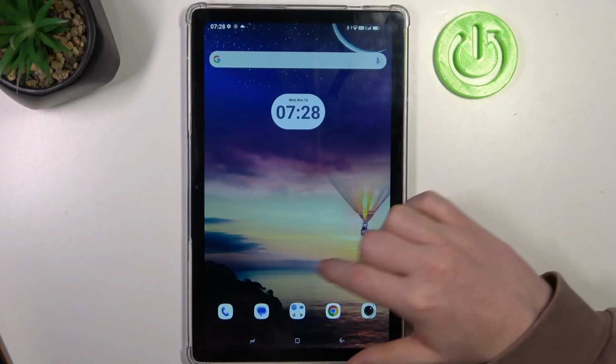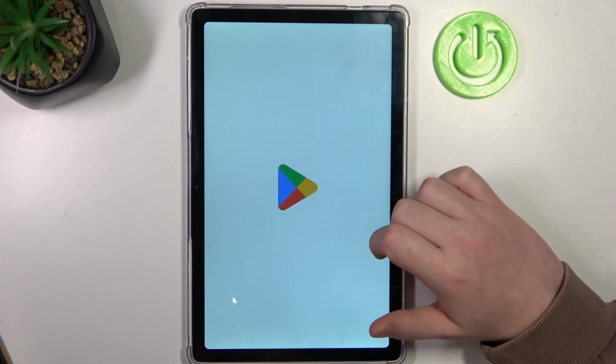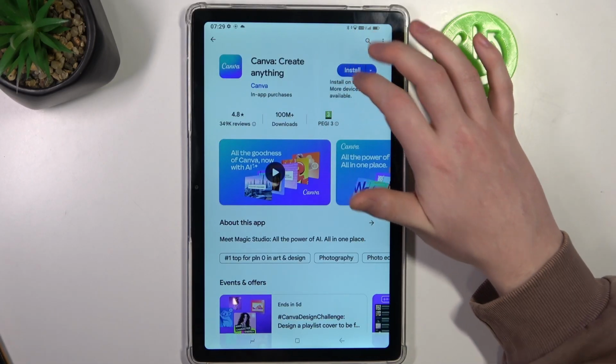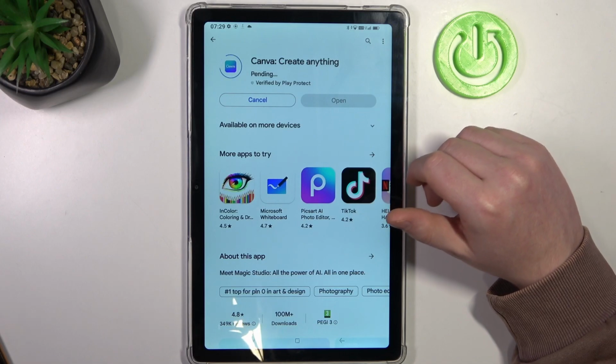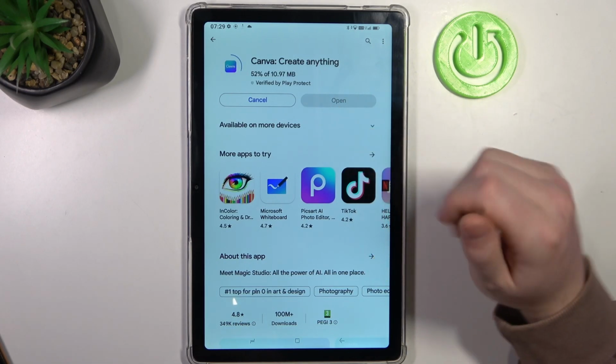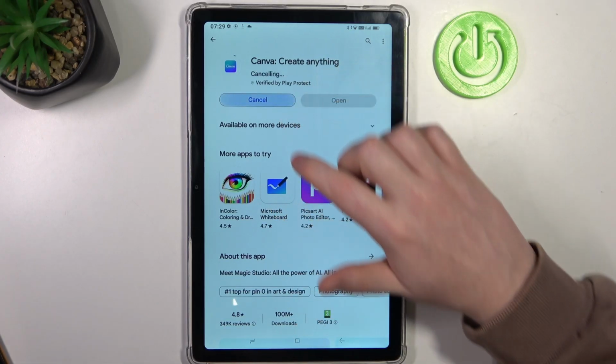Now we need to open the Google Play Store again and try to download the same app. Now it should work fine, but if not, we need to give it a few moments till the time synchronizes and it should go back to normal. Yep, it works fine without any problem.